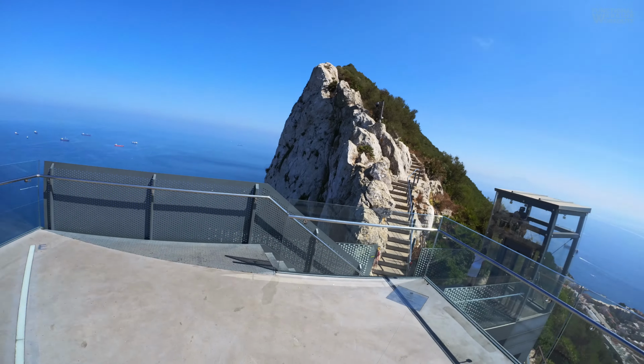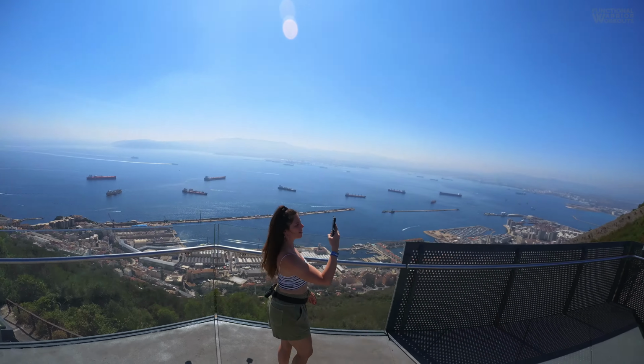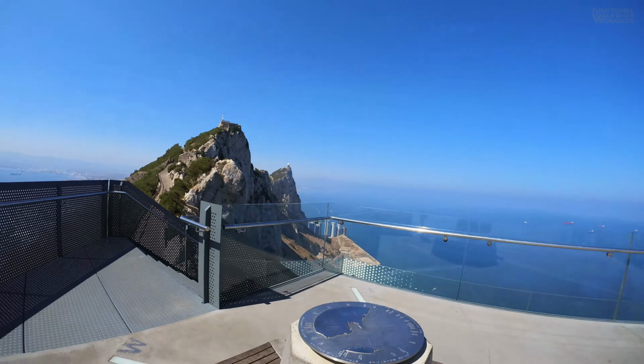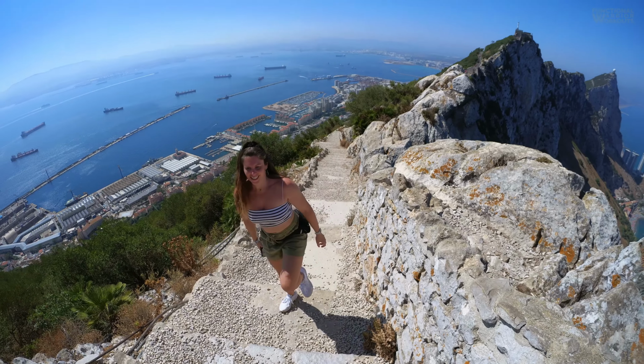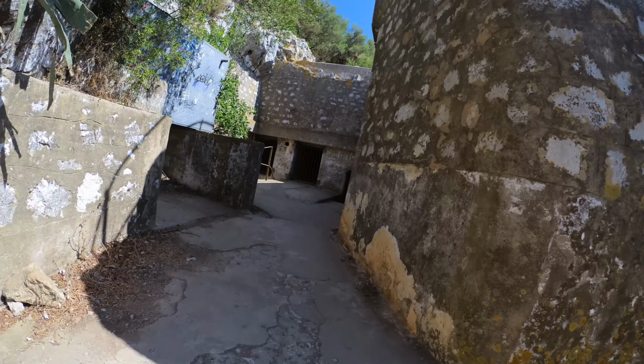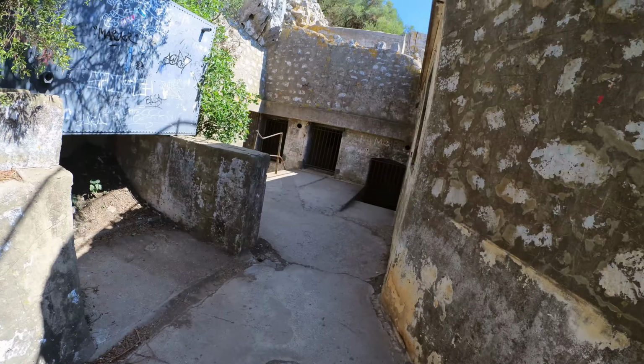This was the Skywalk, and to be honest, I think it was pretty pointless. It didn't stretch far enough over to seem like any kind of attraction. It just looked like a big platform on top of a rock.